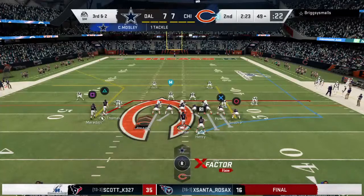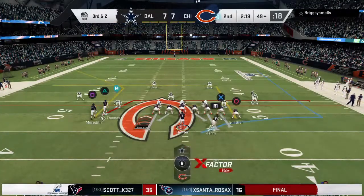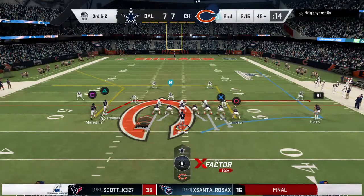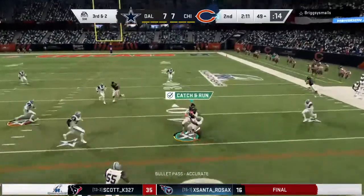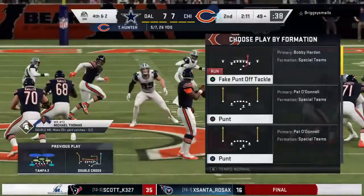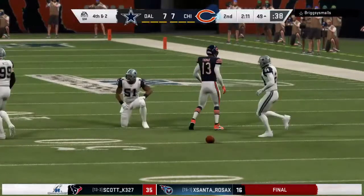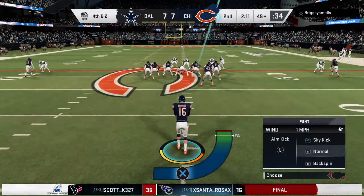Makes it 3rd and 2. On 3rd and 2, Hunter. And he will not be able to hang on through the contact. It's incomplete. The coverage strong, and now it's 4th down. More problems here on 3rd down. They've converted only once so far in this first half.